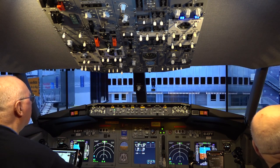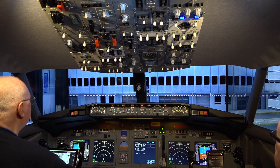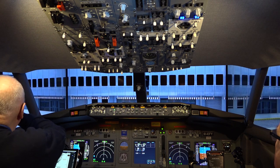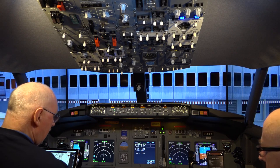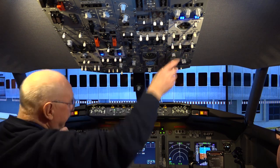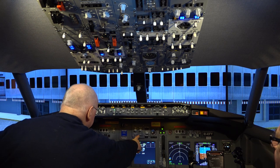And keep going, keep going, keep going. Keep speeding up, go slow, to make sure that that is going to line up with the hatch. All right. Brakes on. And now? And then? You're there. Power off. And it's all virtual.